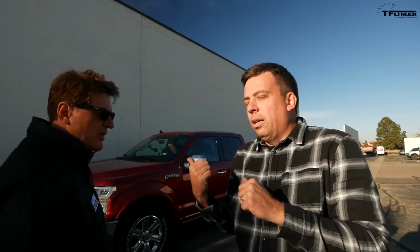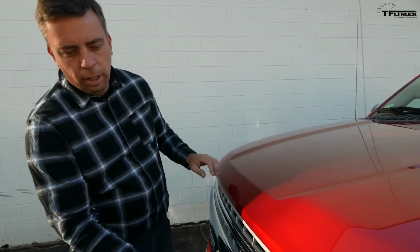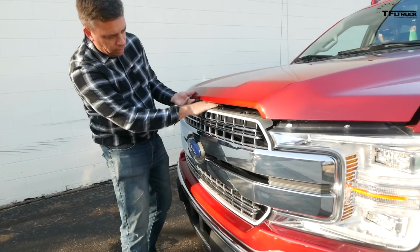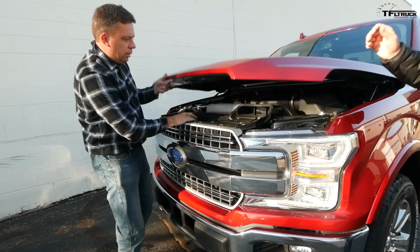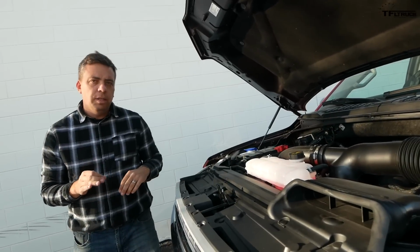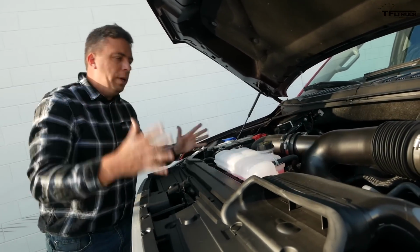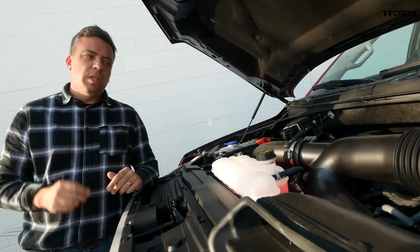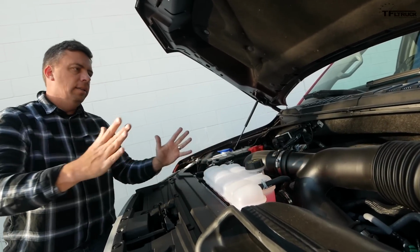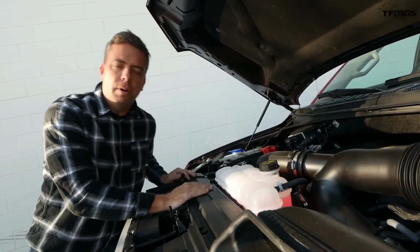So before we show you the buddies, let's show you what's under the hood of the Ecoboost. This is a beautiful red color here, and you can see the Lariat grille with the double chrome horizontal bars here. And under the hood is a familiar engine. This is the second generation Ecoboost, a 3.5 liter twin turbo, 375 horsepower, 470 pound-feet of torque, 10-speed automatic, and it's a four-wheel drive with a 3.31 rear end.